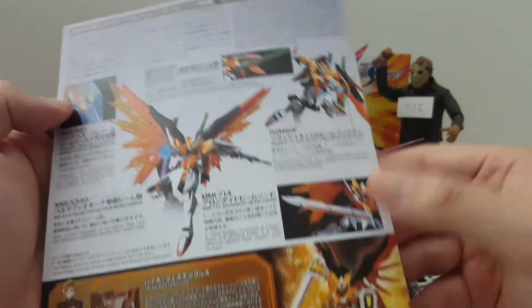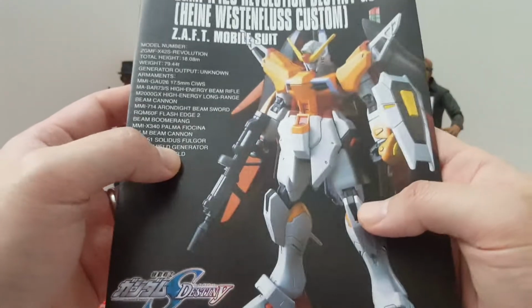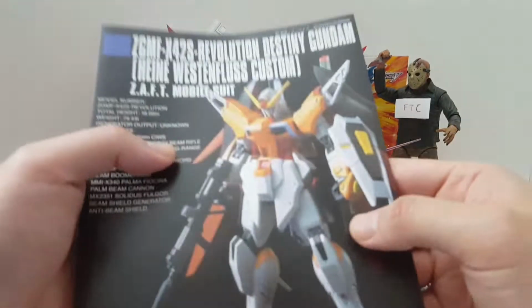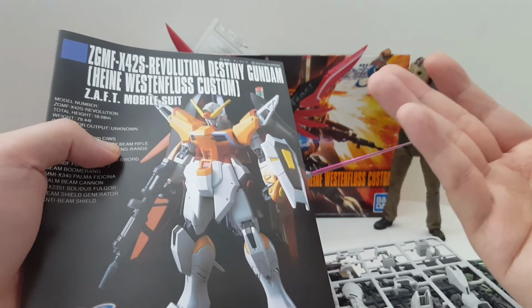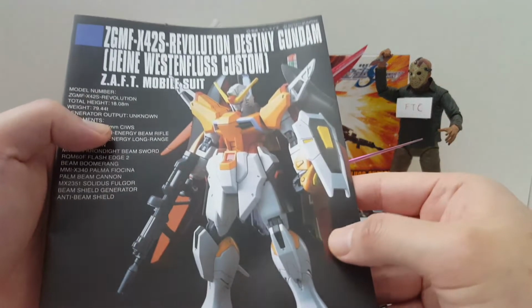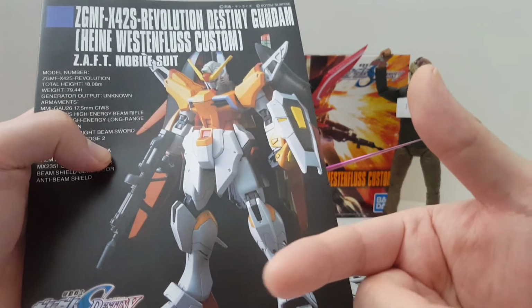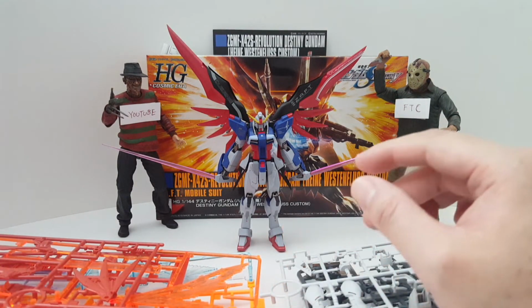I'm sorry, I'm just not the biggest fan of Gundam Seed Destiny, so I don't really know. But I really like the design of the Destiny Gundam. I wish this thing existed in another universe, like Gundam 00. I mean, this thing would be cool in Gundam 00, maybe as an enemy Gundam. That would have been cool, right? It's got that color, right? Yeah, it's a cool Gundam. Too bad it's in the wrong series.